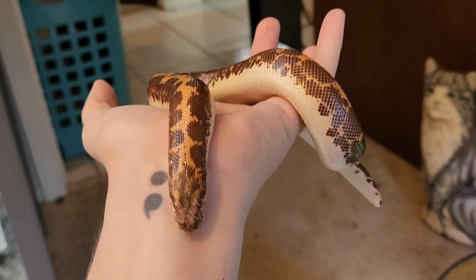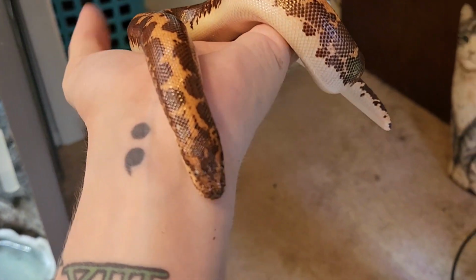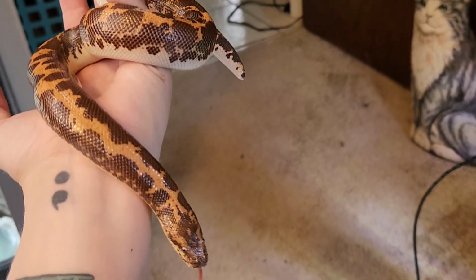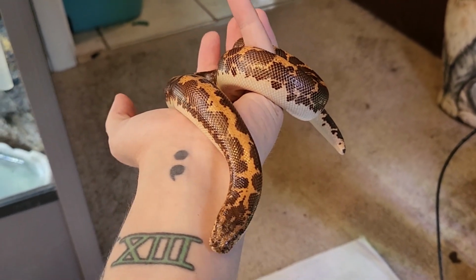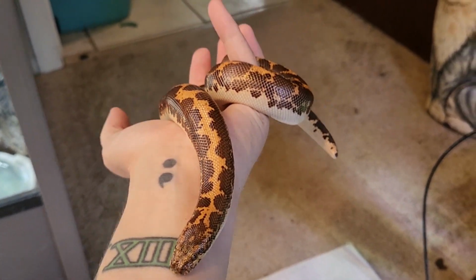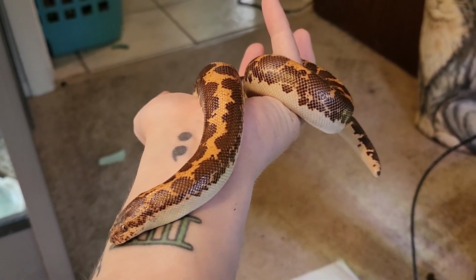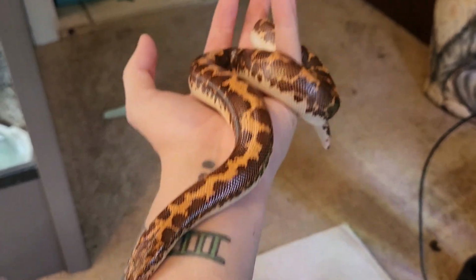And he's the world's best first snake. This is the calmest snake I've ever seen in my entire life, and the calmest Kenyan sand boa that I've ever seen, because I've had two different females at separate times, and they've both just been jerks. So he is just the calmest snake in the world. I don't understand how I got so lucky. But thankfully I did. He's a big old boy.